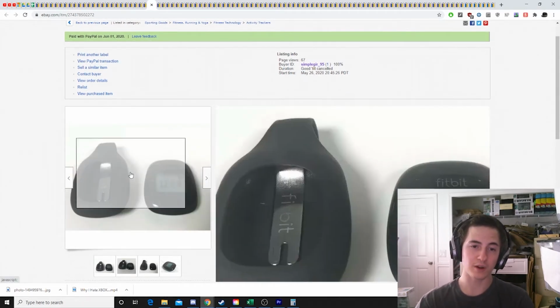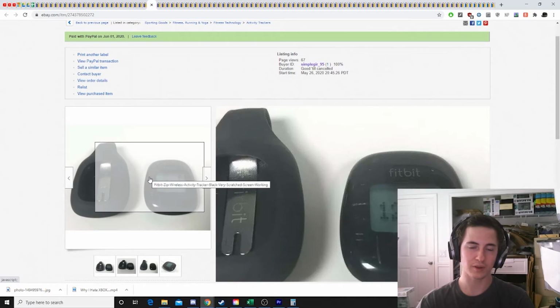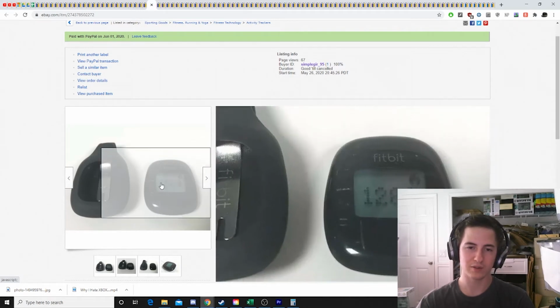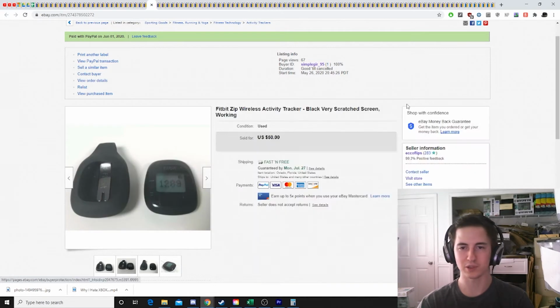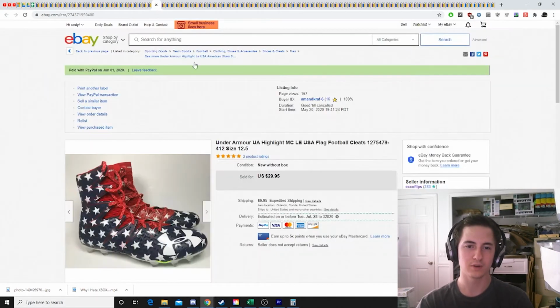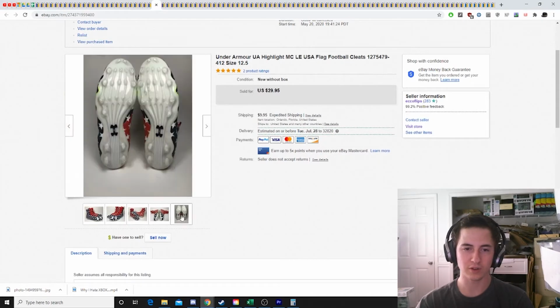So here's another Fitbit. This was broken when I found it. I think I got it for like 5 bucks, and if you can see, it's really scratched up. Sorry if I'm blocking a little bit, but it's really scratched up. I still sold it for 50. I made sure to put very scratched screen. Somebody still bought it.